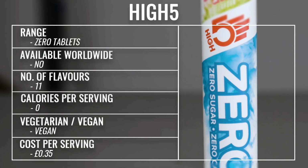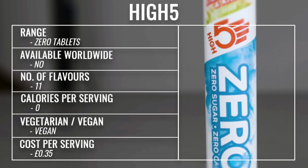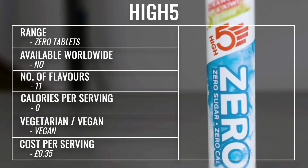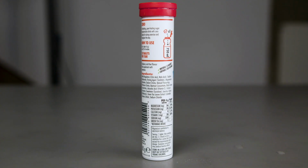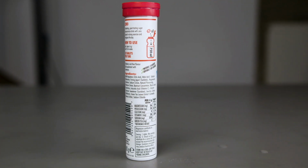It actually has very little taste to it at all. Yeah. So it's a zero one as well. So zero sugar, zero calories. It's very subtle. It's also got some natural flavourings, including beetroot concentrate in there, your favourite. There's a kick of beetroot there.